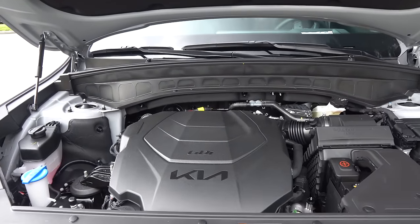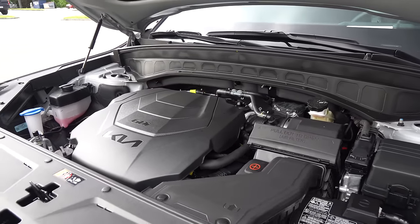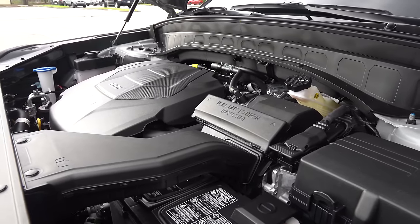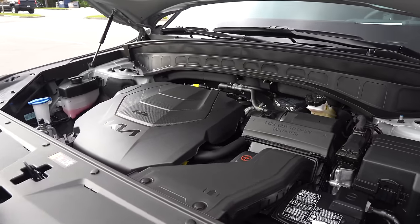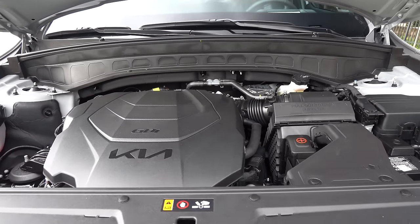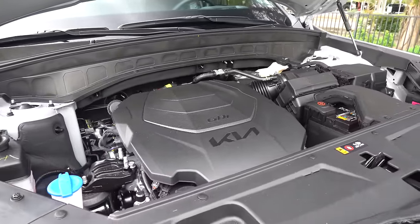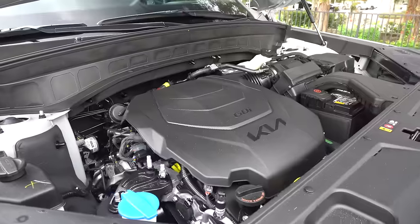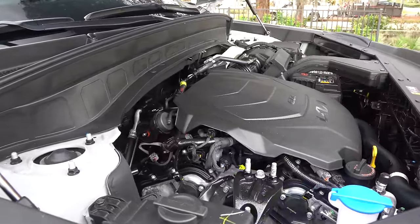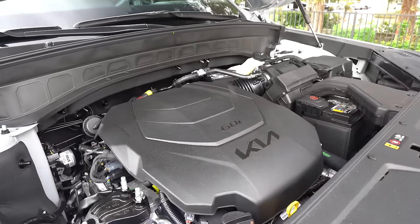It's always looked okay. And you still have the same power plant that they've had since day one with the Telluride. You have a 3.8 liter V6, naturally aspirated, 291 horsepower, 262 pound-feet of torque. If you compare that to the dual motor EV9, you're looking at over 300 horsepower and over 500 pound-feet of torque. So definitely more powerful. 8-speed automatic in this Telluride, 0 to 60 in about 6.8 seconds, compared to 0 to 60 in the EV9 GT Line is around 4.5 seconds. Top speed is around 135 miles per hour.